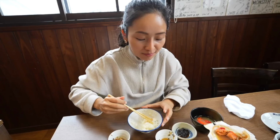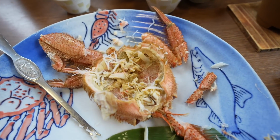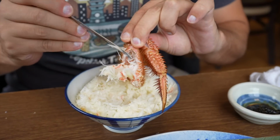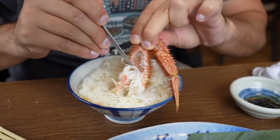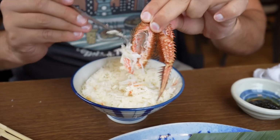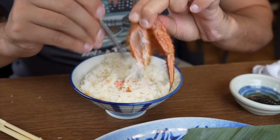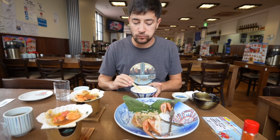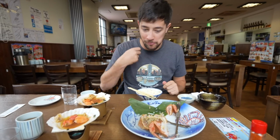Oh my god, you can't miss this when you come to Sapporo, Hokkaido. So good. Last leg, there was a lot of meat in there, 400 grams with the shell, but because the shell is so thin, I feel like it's mostly all meat. There is so much. Just shred it onto my rice like that. We've already finished off the miso. I could just sit here all day, shaving that crab onto the rice.